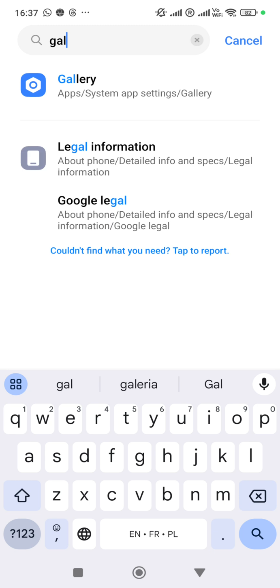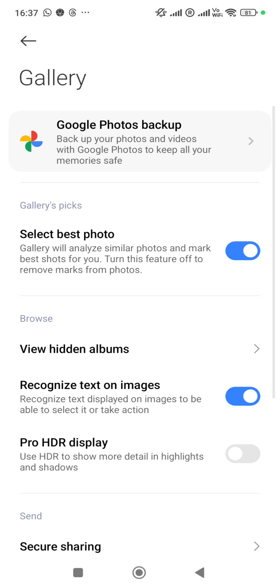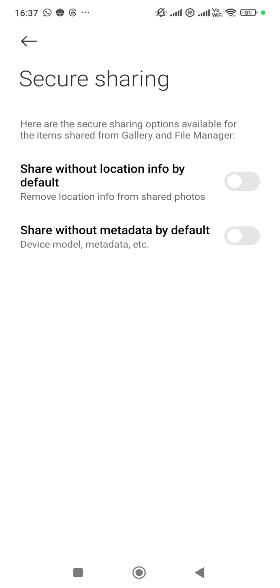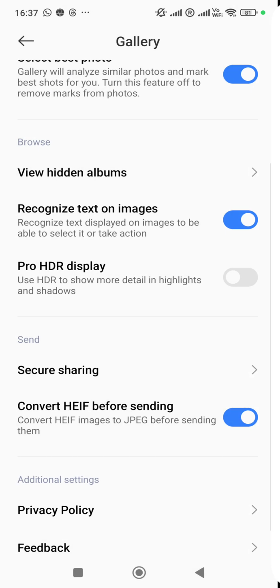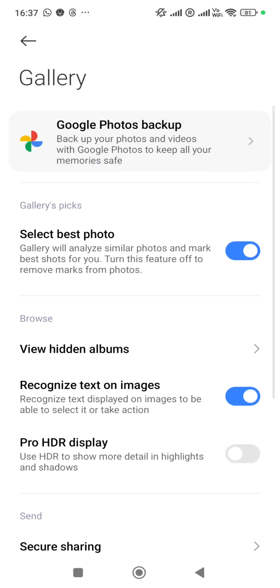Check your gallery settings, or you can also open the gallery app and go to settings, and in gallery you also have a secure sharing option. Make sure that it does not remove the location from your pictures. So it might be one reason. That's not the case for me. I had to look a little for it.